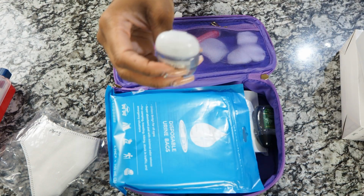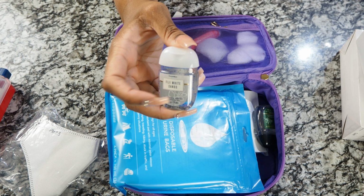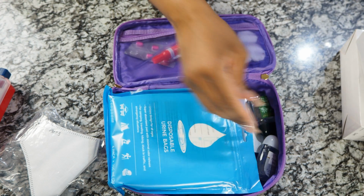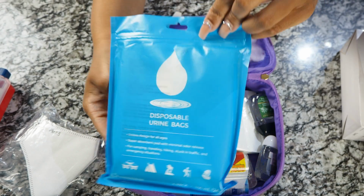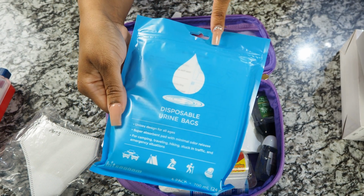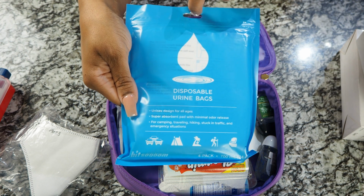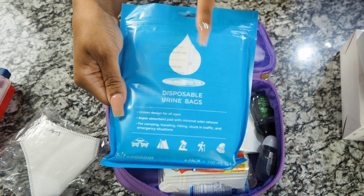I have on my keychains the hand sanitizer from Bath and Body Works. So I just put 2 extra ones in here because sometimes you can go through them really fast. If you guys heard me talk about my Amazon unboxing that I did, these are the little pee bags. This is for the time that you need them, when you're on the road, on the travel. You might be someplace where there is a bathroom and you're just like, that bathroom ain't for me. This the better bathroom right here.